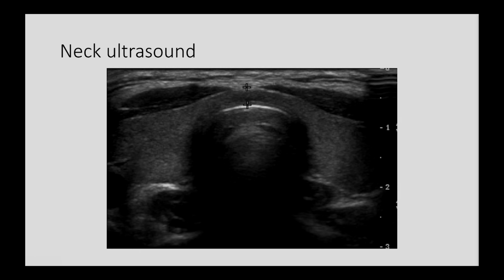The sound waves are painless. All it is a little bit of goop or a little bit of gel on the neck. And you can characterize and see a lot of different structures. Not quite as good, doesn't penetrate quite as deeply as a CAT scan, but you can get a lot of information from an ultrasound. And this is a nice ultrasound.